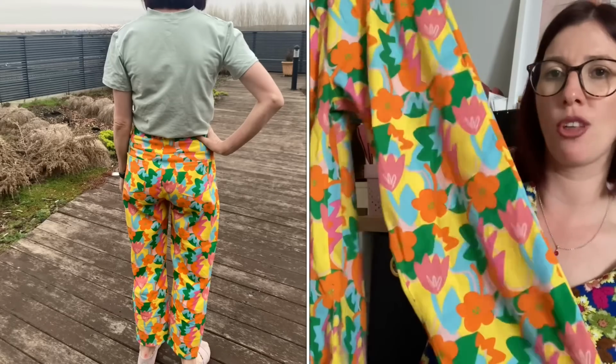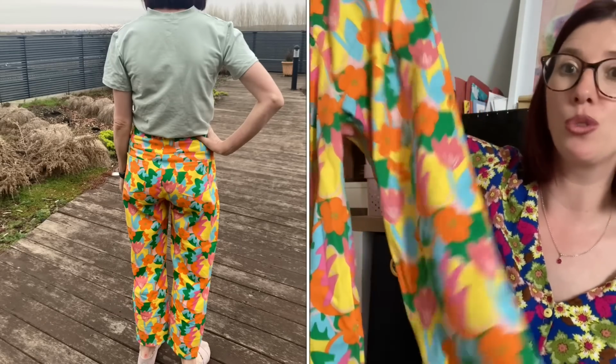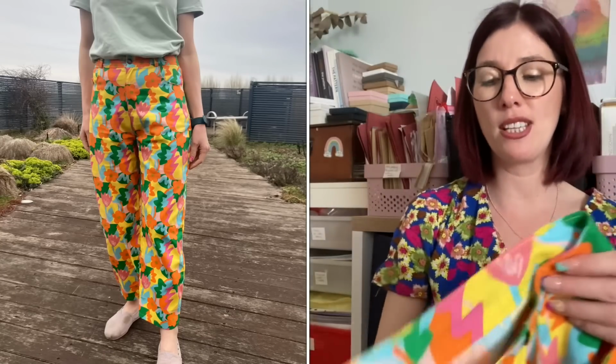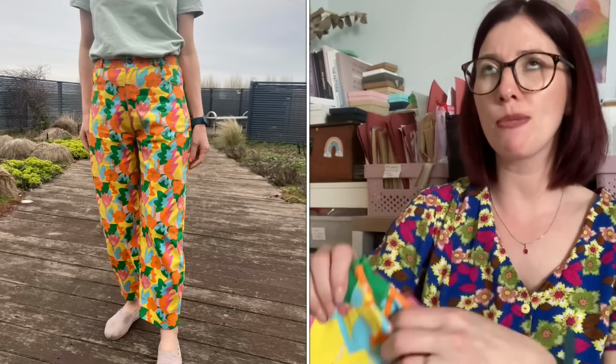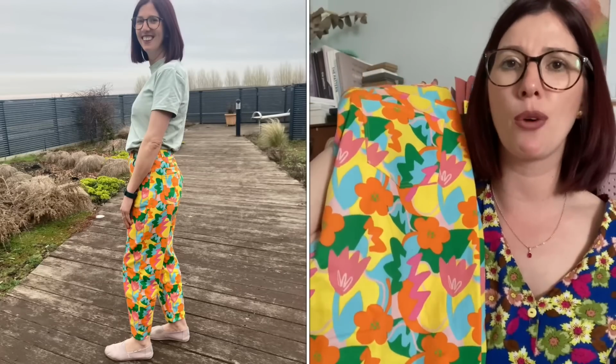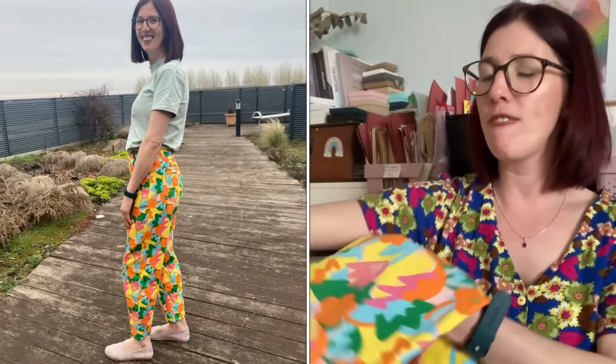And I did lengthen the pattern because on my first pair of I Am Sunshine jeans, they stopped just above my ankle, and I wanted to make sure that they covered my ankle so I didn't get cold feet when I wear them. But I'm really, really pleased with how these have turned out. I did have to do some adjustments to the pattern, but they were adjustments that I made absolutely ages ago when I made my first pair. And my first pair I wrote a blog post for, so I'll link that down below because it goes into detail about the adjustments that I made to the pattern.